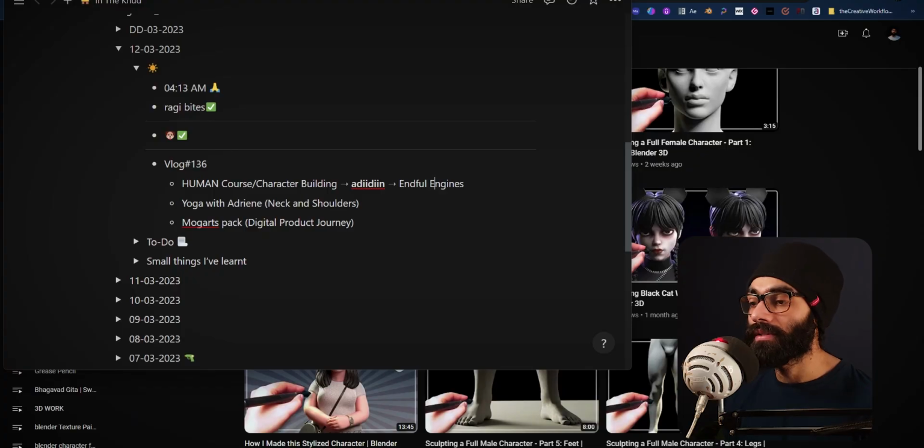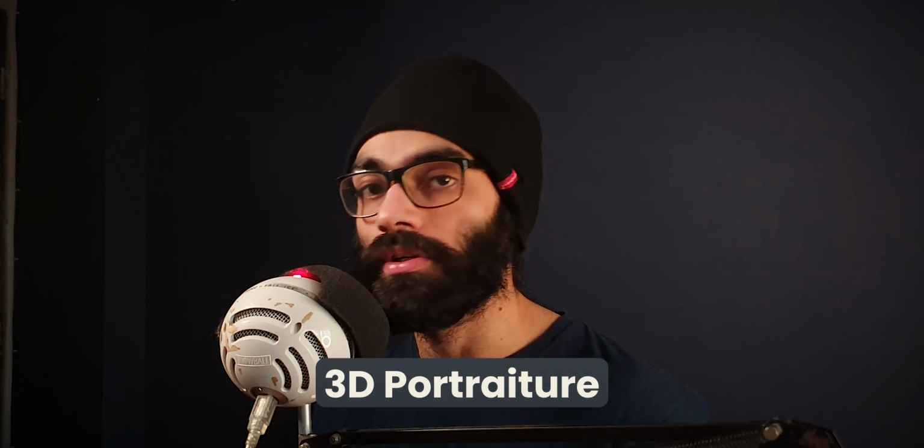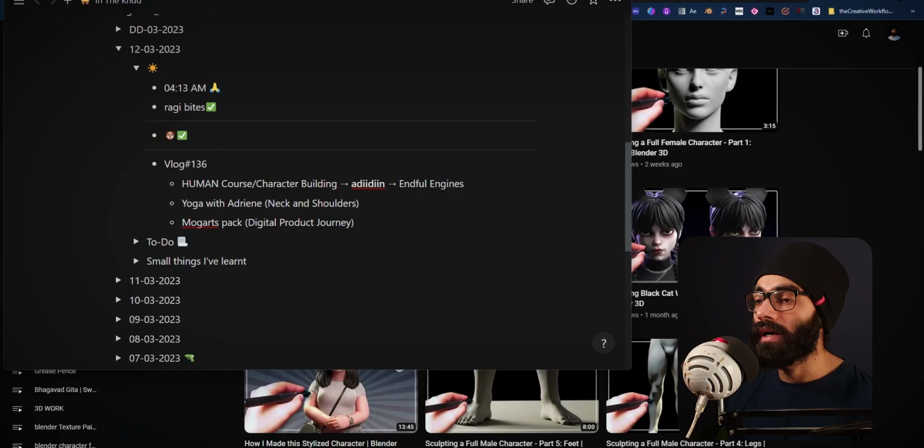Then I realized to myself there is a lot that I have to still learn about character building and creation, and I really want to take this seriously to the point that I want to become a professional 3D artist who is specialized in portraiture and making characters in 3D. I don't want to just rush with a model which looks kind of like Krishna and kind of like Arjuna, because they are the two protagonists who are going to be the center of attraction of the entire scene.